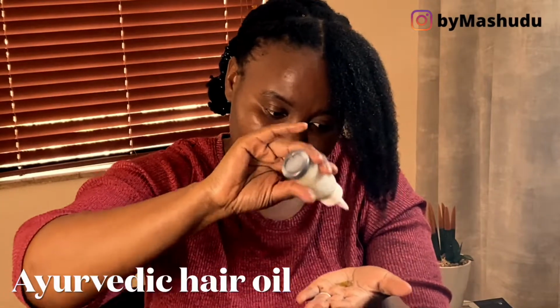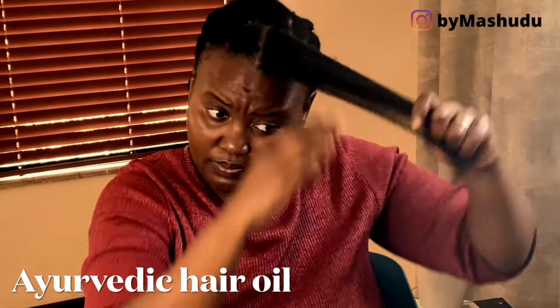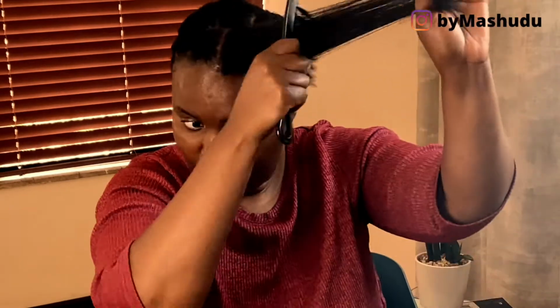My Ayurvedic hair oil contains grapeseed oil, castor oil, avocado oil, cassia powder, fenugreek powder, aloe vera powder, amla powder, ashwagandha powder, brahmi, just to name a few. I apply this every other day and whenever my hair feels dry. As mentioned earlier, my shedding has been significantly reduced and I no longer experience any hair breakage.